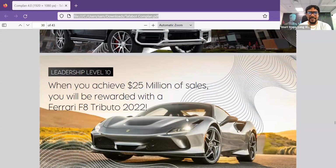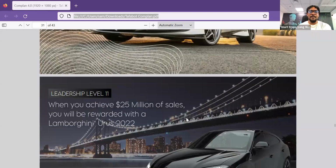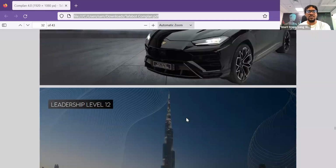Super amazing ride. And a step further, up to $25 million in sales, you're going to be awarded a Ferrari F8 Tributo 2022. And we also have level 11, where you also get a Lamborghini Urus 2022.